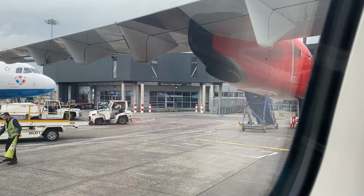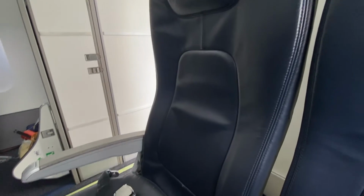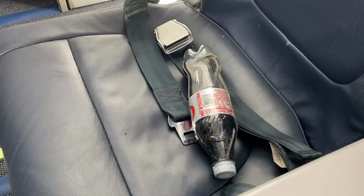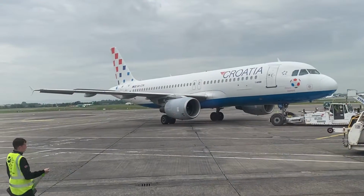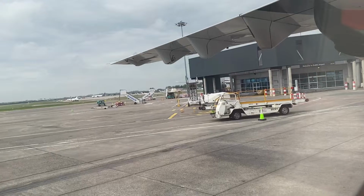Overall, I had a good first impression of Loganair, although they did forget to clean up this bottle of Coke on the seat next to me from the last flight. As I mentioned before, we were delayed by about a half an hour, but eventually the cabin doors were closed and we headed to the runway.